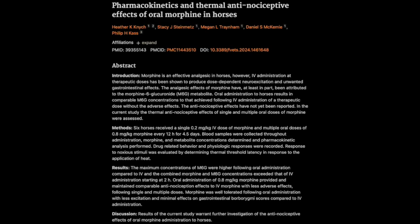Oh, and I remember all those behavioral observations they were doing? Right. Way fewer cases of agitation or any other weird behavioral stuff in the horses getting the oral morphine. Wow, that's got to be huge for vets, right? Yeah. Sounds like oral morphine could be like a win-win. You get the pain relief, but you dodge those nasty side effects.